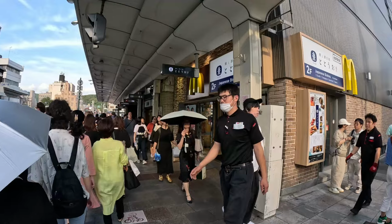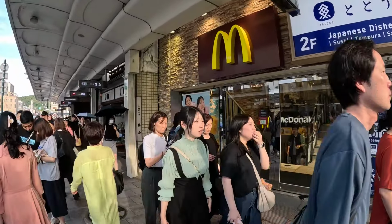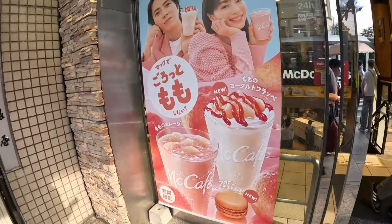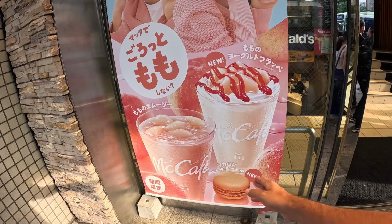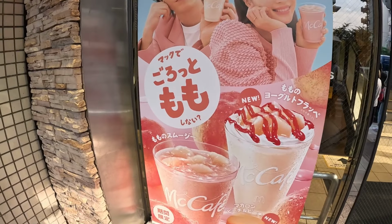So yeah, I just want to comment on McDonald's in Japan. Every month they have a new promotion, new things. Like right now they're promoting this McCafe type of drink. It looks like a strawberry drink with also some, what is that French thing called? You know, macaron. Yeah, they have a macaron over here. It's really delicious. So if you do love McDonald's, definitely McDonald's in Japan is really nice. They have a lot of nice special things. I think I just had a banana pie or something. Banana cream pie, I forgot, but it was really good.